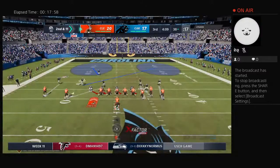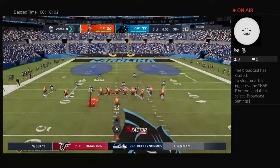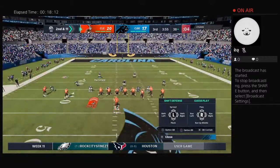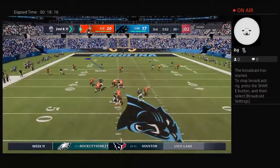50, Mike 50. Man 5-7. Hey, check Mike 50. Mike is a 50. Check Mike 50. Hey, we heavy on the edges, heavy on the edges. Hey, check. Mike 50. Here's Wentz to throw.